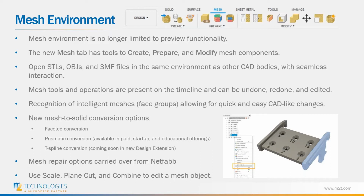The mesh tools and operations are present on the timeline as well, so they can be undone, redone, and edited as any other operation with solid bodies. We also have recognition of intelligent meshes or face groups, which allows for quick and easy CAD-like changes. This allows you to select entire faces of a component, even if it's broken down into smaller mesh elements.